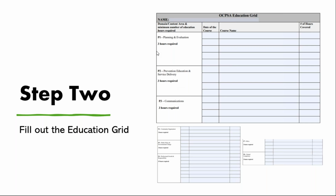You'll do that for each area, and this is the OCPSA grid. You'll see that they have different numbers of hours listed. These are the number of hours, the minimum number. Again, they want you to have a little bit in each one of these areas. You can have 50 hours under P1 as long as you have 3 hours in some of the others. Because it doesn't matter if you have extra. You just need to have the minimum so that you've done a little bit of education in everything.